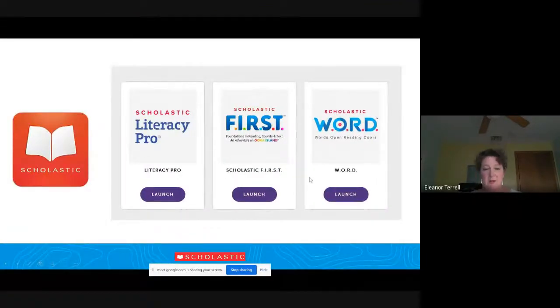So we already kind of went through the first hurdle. A lot of questions that we received before our session tonight were about login and access. So now that we know where to go on the district website to get more support there. When your students log in through Clever, they'll go to the Scholastic icon, and that's where they'll be able to see the 3 programs, Literacy Pro, First, and Word. They may be able to see all 3. They may be able to see 2. Some of that may be dependent on the teacher assignment for the different programs.